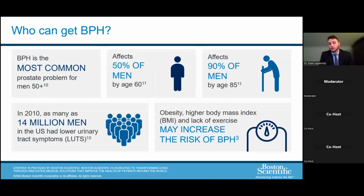So BPH is a very common issue. It affects about 50% of men over the age of 60 because the prostate gland continues to grow for most individuals throughout their life. It's stimulated typically by testosterone levels and other factors that cause it to grow slowly over time. And it affects about 90% of individuals over the age of 85.